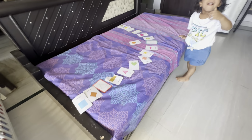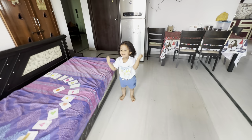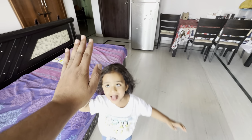Once again, a great job for a two-year-old to identify all the shapes. Give me a high five.